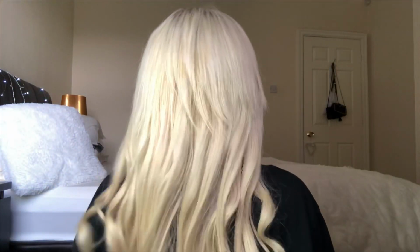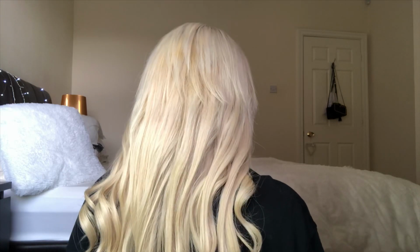I'll just show you the back. Can you see the back and how it blends so seamlessly? I'm just completely in love with it.